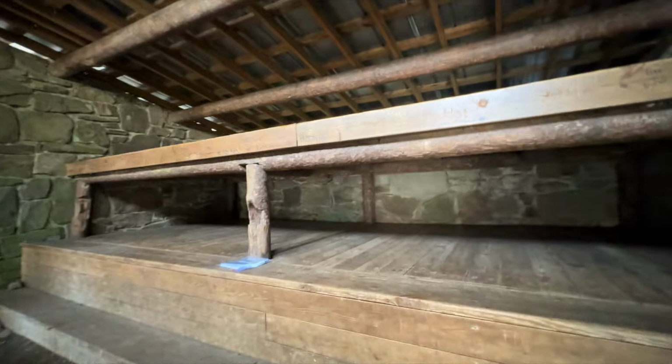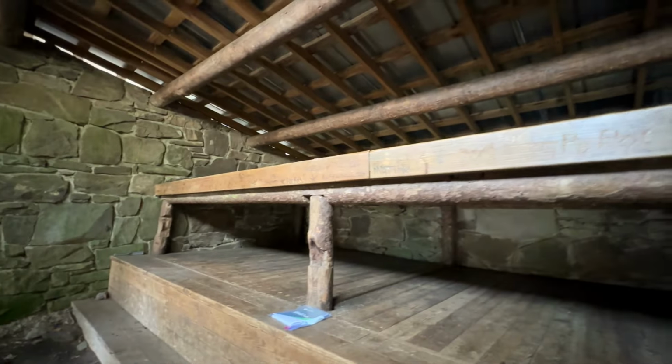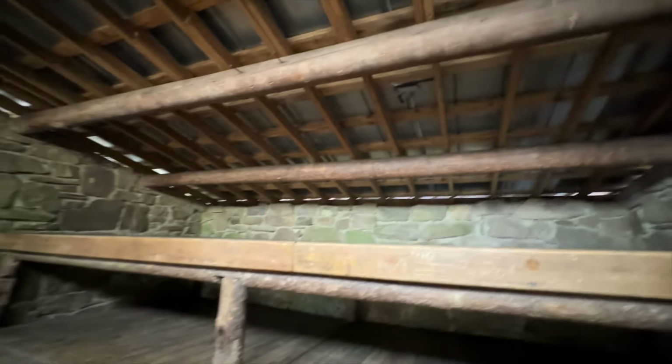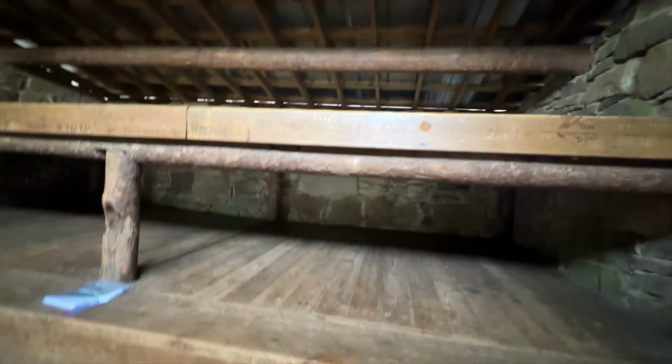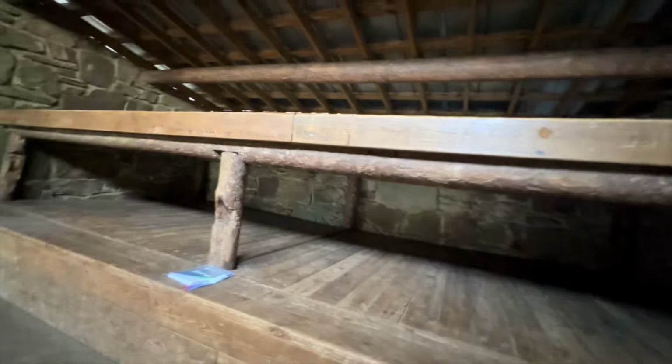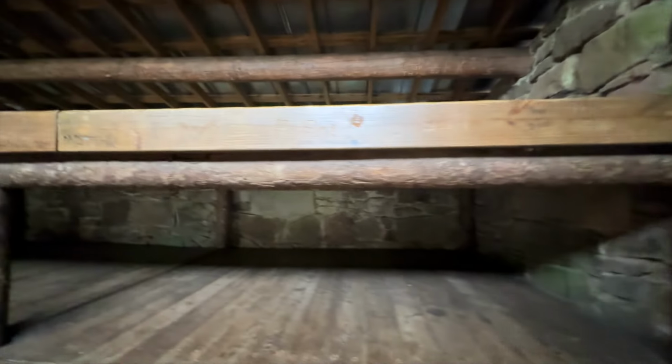About the same size as yesterday's, maybe just a tad smaller. Upper bunk. Lower bunk. People just sleep in there. I was sleeping on top last night.